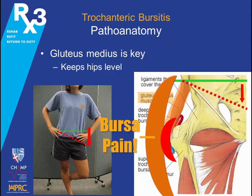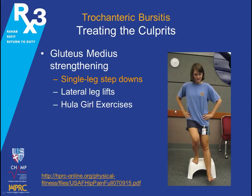And that's how this weak gluteus medius muscle contributes to trochanteric pain syndrome. So what do we do? Well, you've got to treat the culprit, obviously, and that's pretty easily seen. You want to do gluteus medius strengthening. You can do single leg step downs, lateral leg lifts, hula girl exercises.